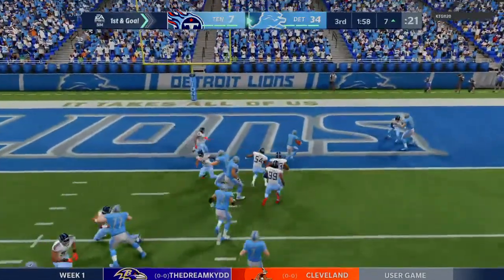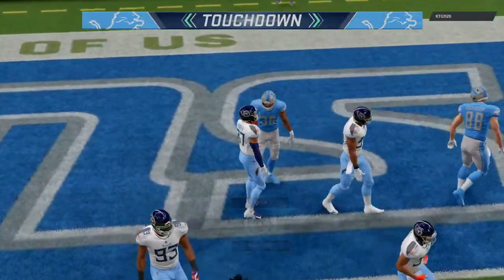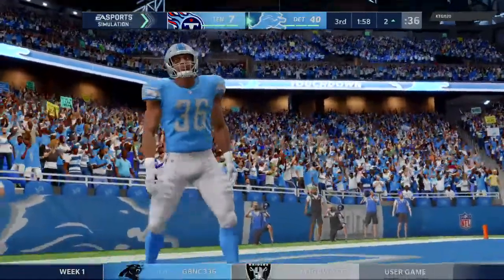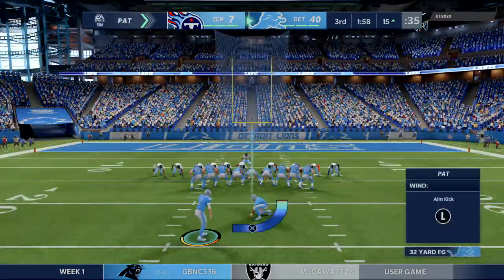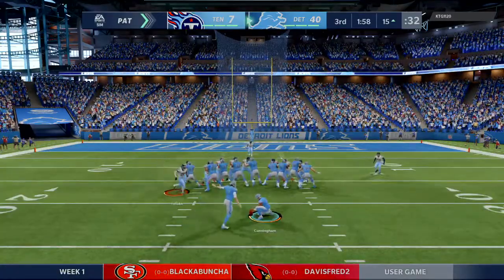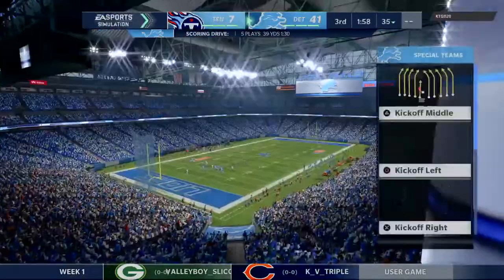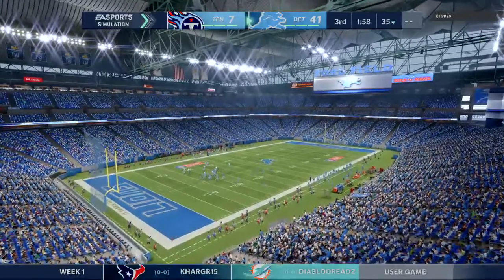From the shotgun now, here's an inside give. And he takes this one in for a Lions touchdown. A great play there with his first career touchdown in his first career game. And the Lions have got it on cruise control. And he's been a busy man, 5 for 5 now as he knocks another one through to extend the lead. 41, Titans 7.